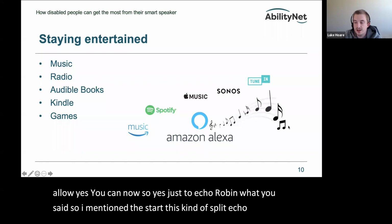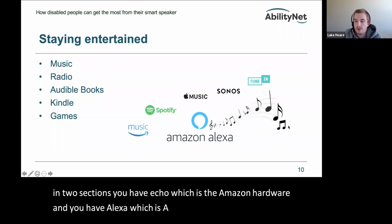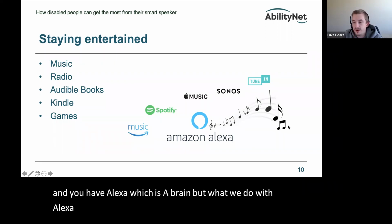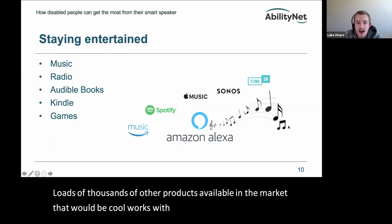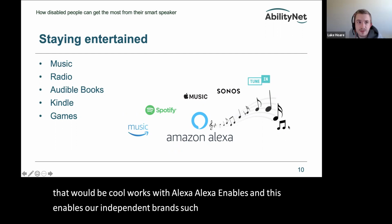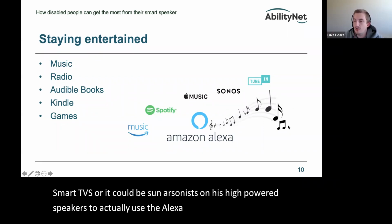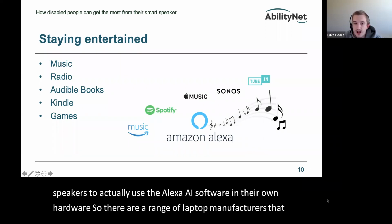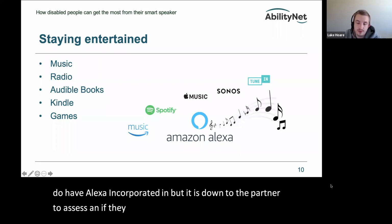You have Echo, which is the Amazon hardware, and you have Alexa, which is a brain. But what we do with Alexa, the brain, there are thousands of other products available in the market that we call works with Alexa or Alexa enabled. And this enables independent brands such as Toshiba for their smart TVs, or Sonos and their high power speakers to actually use the Alexa AI, the software, in their own hardware. So there are a range of laptop manufacturers that do have Alexa incorporated in, but it is down to the partner to assess if they want to include Alexa into their product.